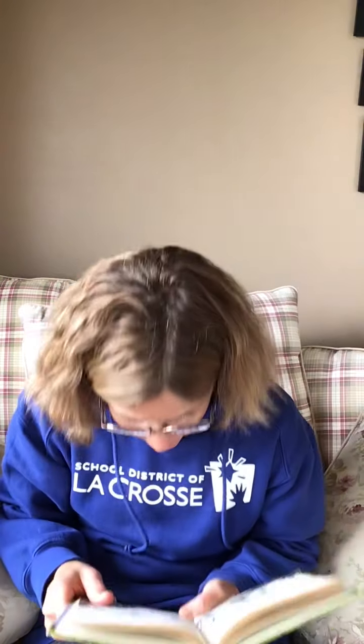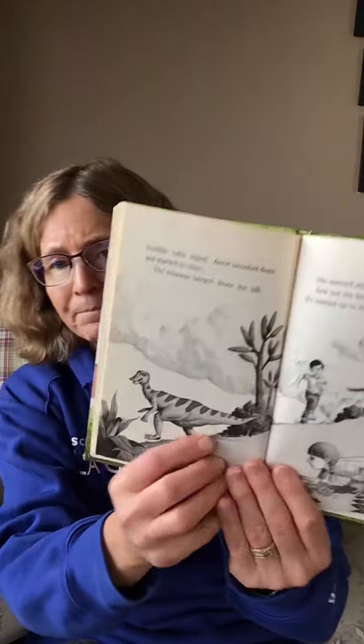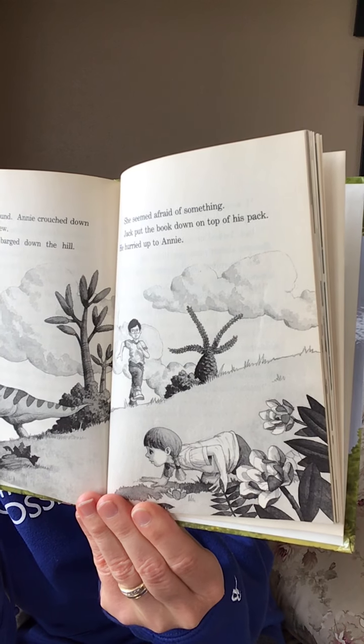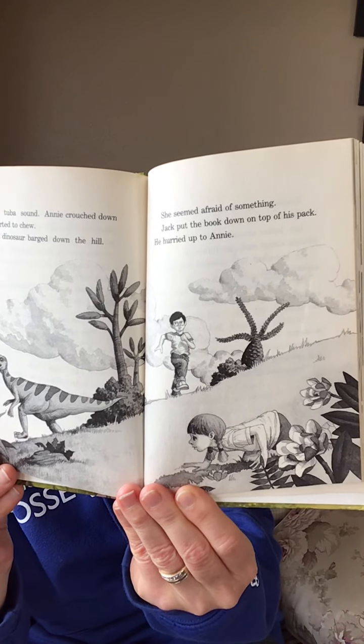"Hey, Jack," Annie called. Jack looked up. Annie was at the top of the hill, feeding magnolia flowers to the giant Anatosaurus. "She's nice too, Jack," Annie said. But suddenly, the Anatosaurus made her terrible tuba sound. Annie crouched down and started to chew. The dinosaur barged down the hill. She seemed afraid of something. Jack put the book down on top of his pack and he hurried up to Annie. So there's the Anatosaurus and Annie crawling and pretending to chew and Jack running towards her.